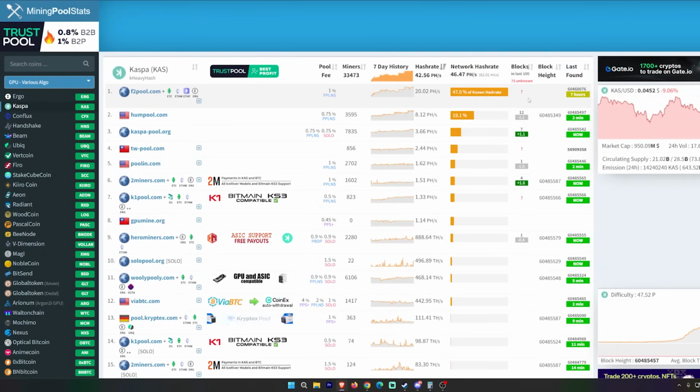Okay, it looks like it's not updating to the blocks here. We got tw.pool-pool.com, that's also a question mark here, and also K1 pool, that's a question mark. So I think if we added all this together, it would equate to this 75% unknown. Right now, F2 pool has pretty much 47% of the network hash rate.